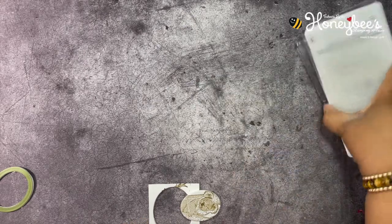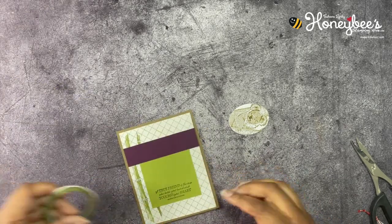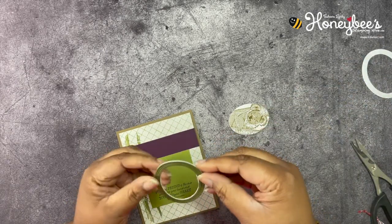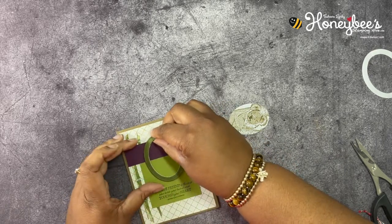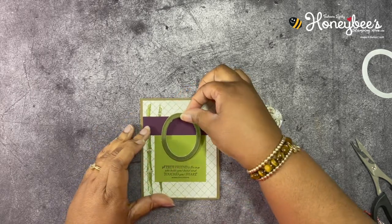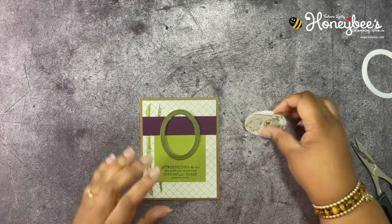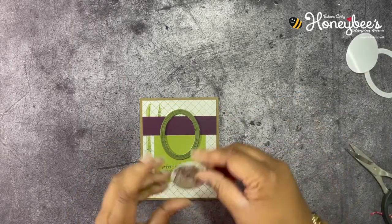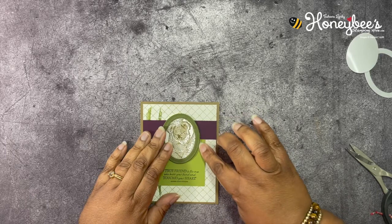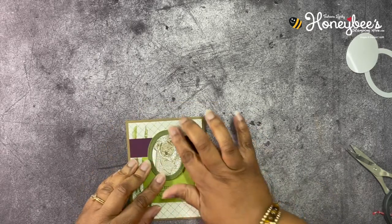Okay, I'm gonna move all the rest of this stuff out of the way. So what I want to do is take our frame here. See, it's just like a big dimensional. And we're gonna set this on here. Try to get it straight in the middle. Yep, that's pretty good to me. And this, we're just going to insert it right where it goes inside, just like that. Have a little overhang there. I should have colored that, but isn't that cute?